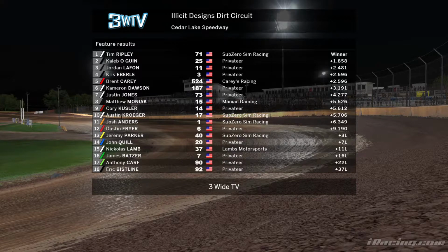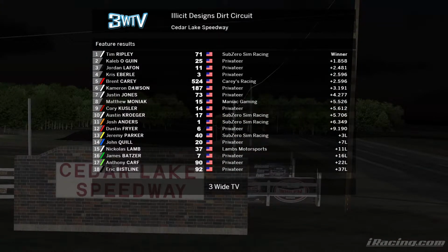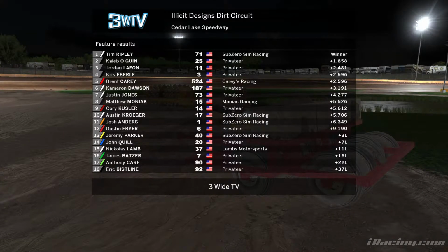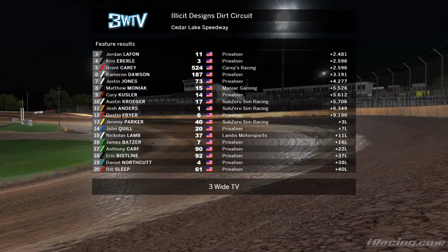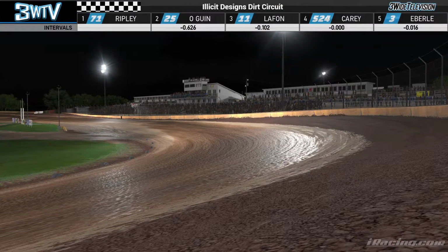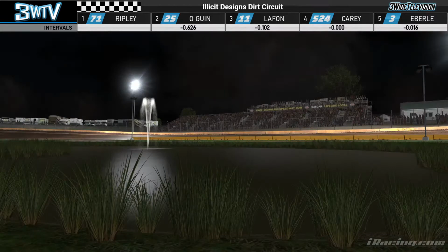Jeremy Parker 13th. John Quill, and some of these drivers back here having disqualifications due to incident limits. Nicholas Lamb finishing 15th, James Batzer 16th, Anthony Karff in 17th, Eric Bisline 18th, and then just to take you through the back few finishers, Daniel Northcutt and Bill Sleep. Unfortunately for Bill, definitely had a lot of pace here tonight, but definitely wasn't meant to be for him here tonight. Let's see if we can finish up with some of these post-race interviews.